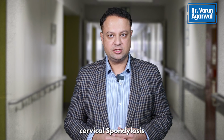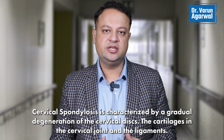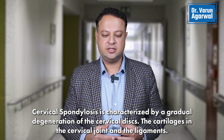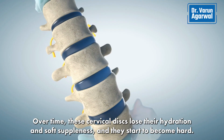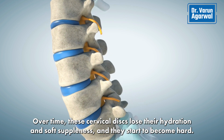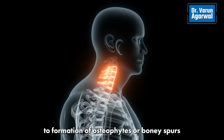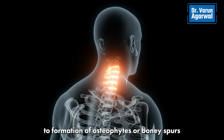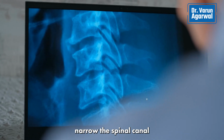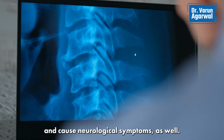What happens in cervical spondylosis? Cervical spondylosis is characterized by a gradual degeneration of the cervical discs, the cartilages in the cervical joints and the ligaments. Over time, these cervical discs lose their hydration and soft suppleness and they start to become hard. As the degeneration goes on, these discs become thin and lead to formation of osteophytes or bony spurs that can cause pinching of the nerves. These changes narrow the spinal canal and may lead to compression over the neural elements and cause neurological symptoms as well.